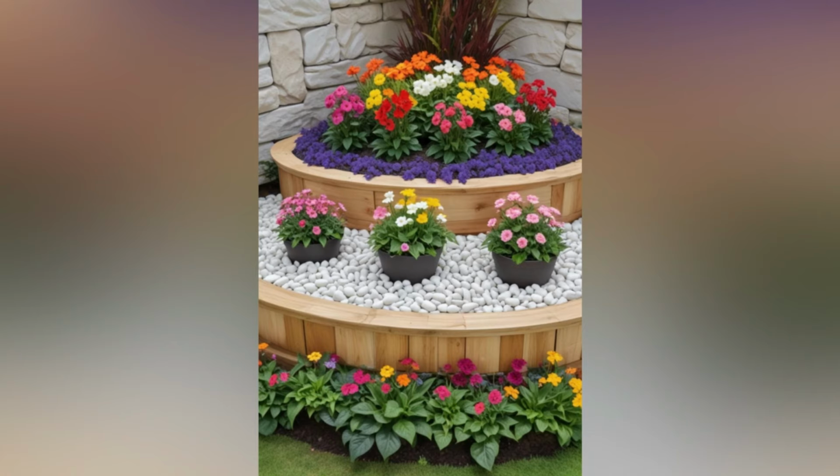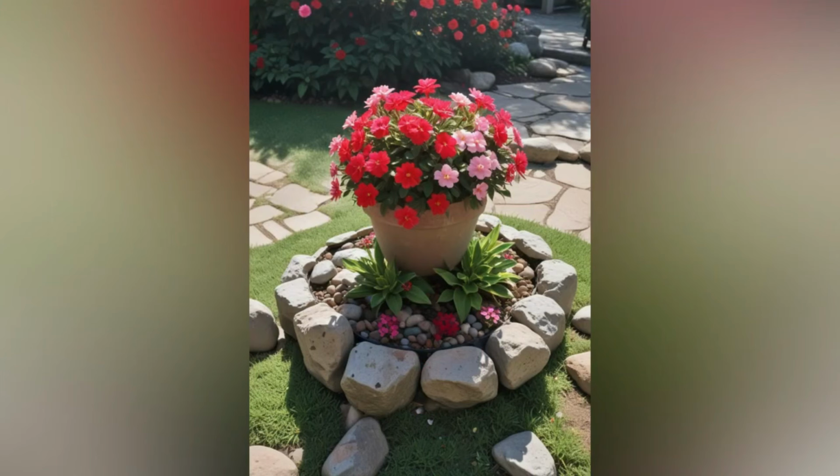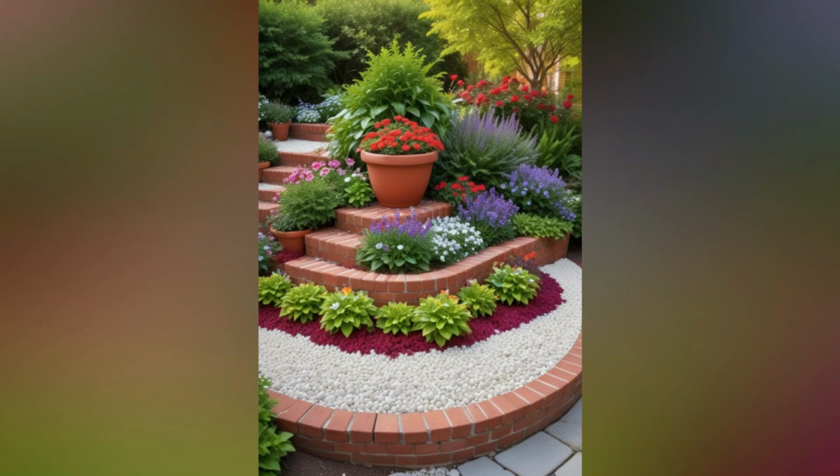Stone edging can define garden beds and pathways, adding structure and preventing soil erosion. It also provides a neat, finished look to your landscape design. Stone garden landscaping offers a blend of beauty, durability, and low maintenance that few other materials can match. By carefully selecting the right types of stone and incorporating thoughtful design elements, you can transform your outdoor space into a stunning and functional area that enhances your home's appeal.